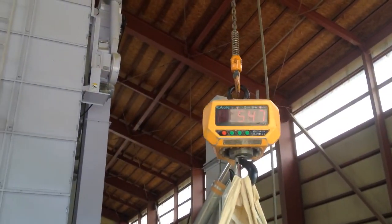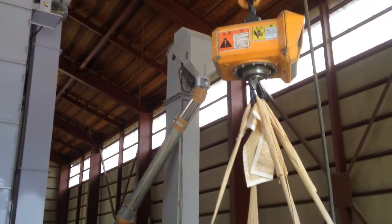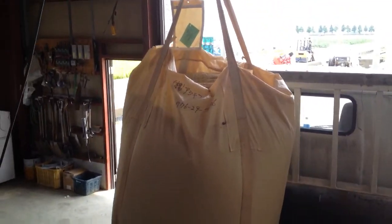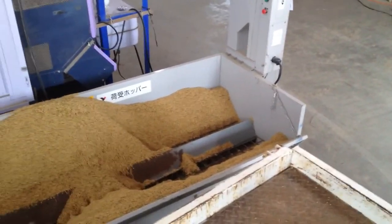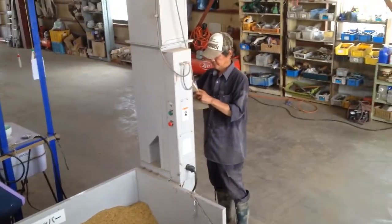Thought I was going to quit, but we're going to unload this rice now into the dryers. 547. And then we'll bring it over here. And it's being sucked up into these cores. Nani? 592. He's riding in there.